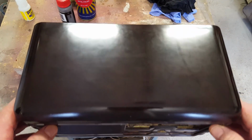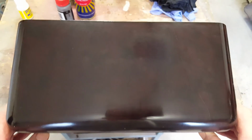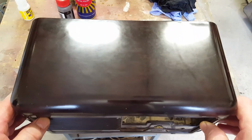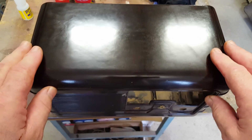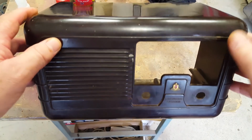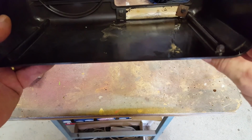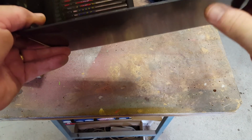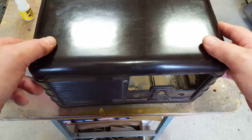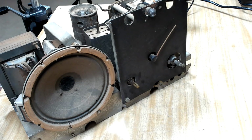I've just finished that off with a bit of Brasso and carnauba wax, and you know, it doesn't look too bad. So I'm happy with that. I'm going to leave it like that. I think this radio will come along all right. I'll finish the rest of the case. I will put some sort of bracing in there just to reinforce it. If someone picks this up by the back again, that's just going to snap. I think the case is going to come up okay.